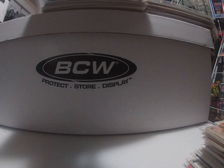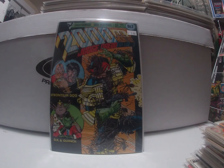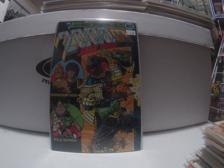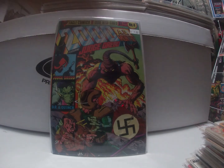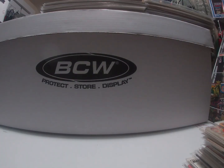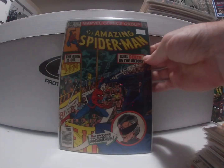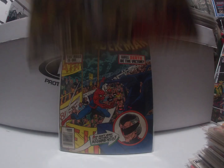What do we have? Oh, we had a #1. This is #2, the Judge Dredd 2000 AD monthly. 3, 4, 5, and 6. So all 6 issues of that miniseries. Dope. What we got going on? Second appearance, Madam Web, Amazing Spider-Man 216 newsstand.